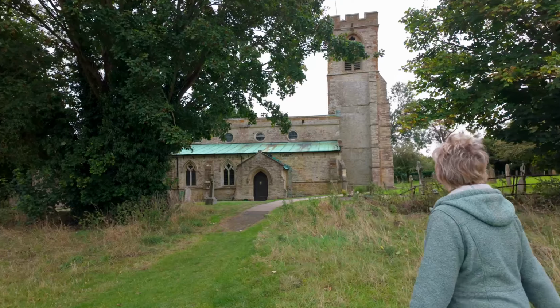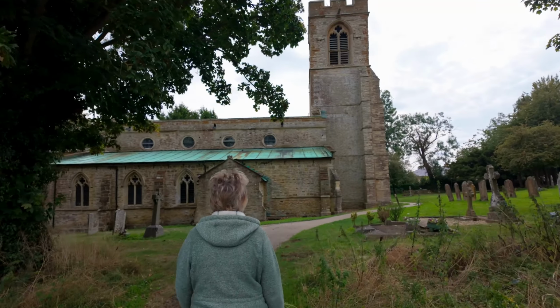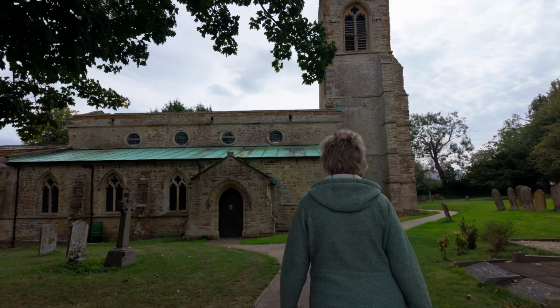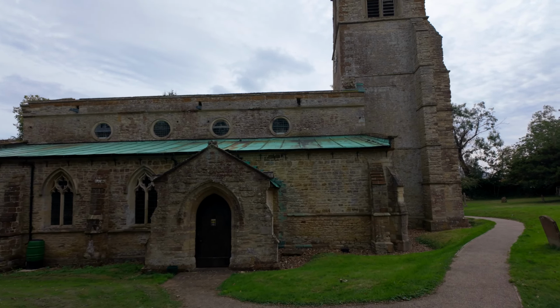Must admit, I've never been in this church either. But this was built in the 14th and 15th centuries, though it has got origins going back into the 12th century. And it's basically just limestone, like the Northampton stone that we use around here, with a lead-lined roof.